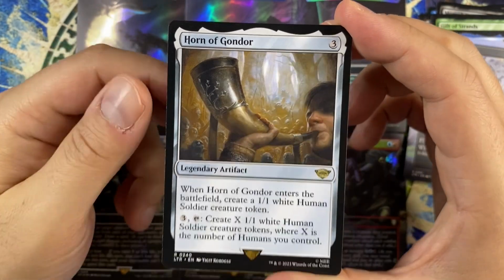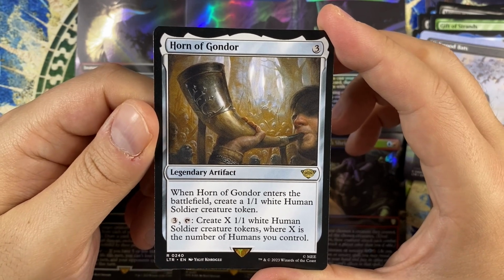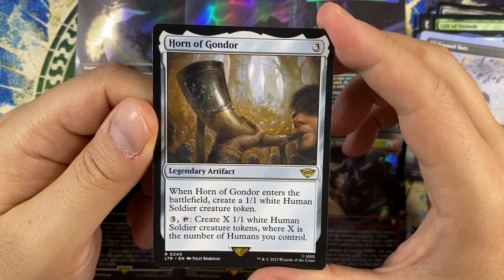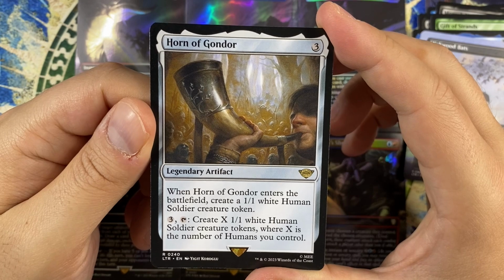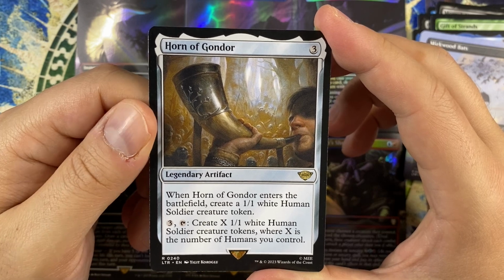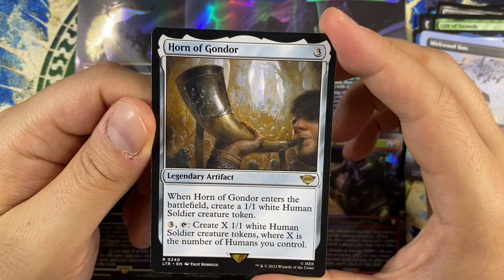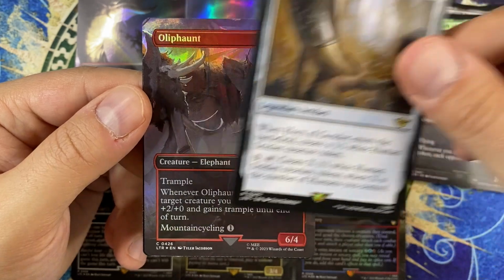Horn of Gondor. This is the rare that we get in this booster. Legendary artifact. When Horn of Gondor enters the battlefield, create a 1/1 white Human Soldier creature token. 3, tap: create X 1/1 white Human Soldier creature tokens, where X is the number of Humans you control. Wow. Okay, so this is an artifact to widen your board, pretty much. That's pretty cool.